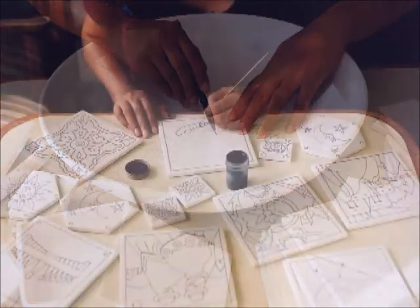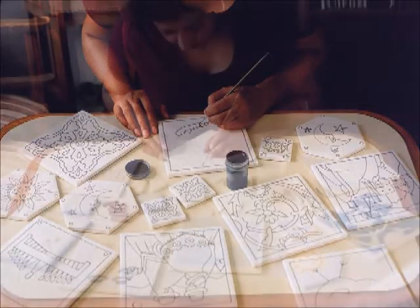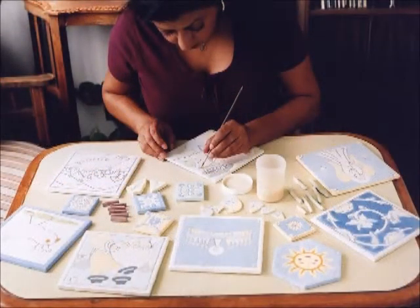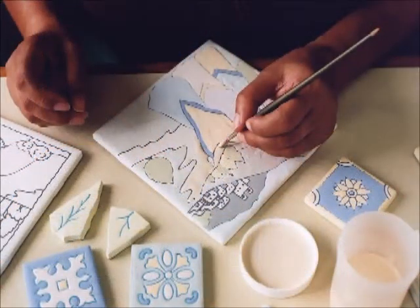Next, she outlines the traced design in black glaze to create lines of division between the different color areas of the tile surface, so that when subjected to the high heat of the firing process, the glazes will not run into each other and distort the final design. As soon as all the areas have been filled in with the different glazes, the tile is ready to be placed into the kiln for the final firing.